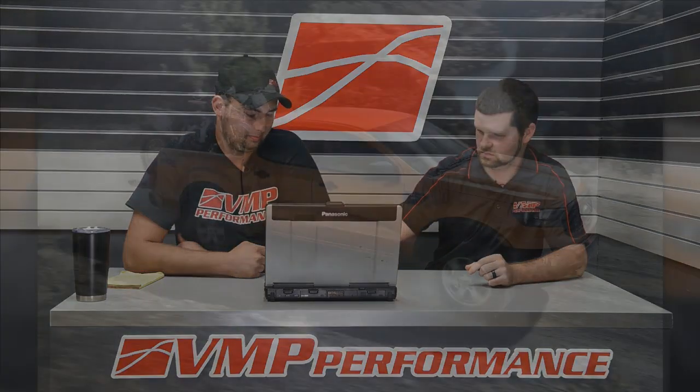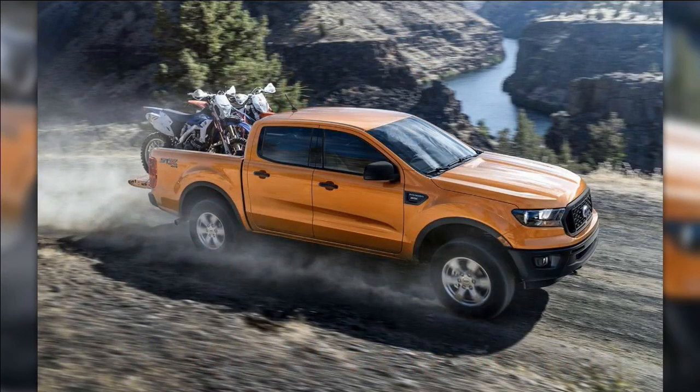Well, we're finally getting it in the U.S., I guess. It is going to be 2.3 EcoBoost, 10R80. All right, I'm drawing a blank. Fox suspension. No, that's Ranger Raptor.